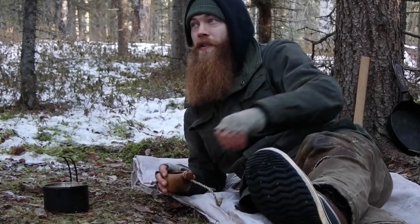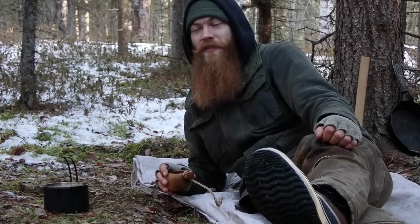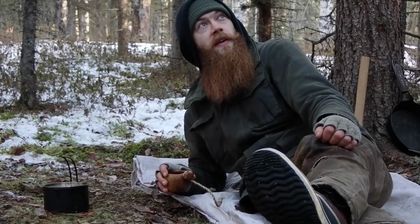This morning, however, the weather is not quite as nice. Certainly not as nice of a day as it was yesterday. We got some pretty good winds going through the area right now. Hoping they'll die down a bit.